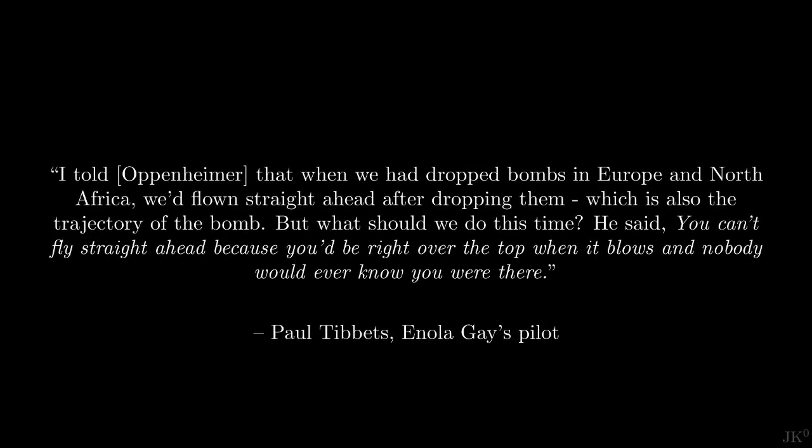In a recorded interview, Tibbets describes a visit to Los Alamos to discuss the mission with Robert Oppenheimer, the scientific director of the Manhattan Project. "I told Oppenheimer that when we had dropped bombs in Europe and North Africa, we had flown straight ahead after dropping them, which is also the trajectory of the bomb. But what should we do this time?" Oppenheimer said, "You cannot fly straight ahead, because you will be right over the top when it blows, and nobody will ever know that you were there."